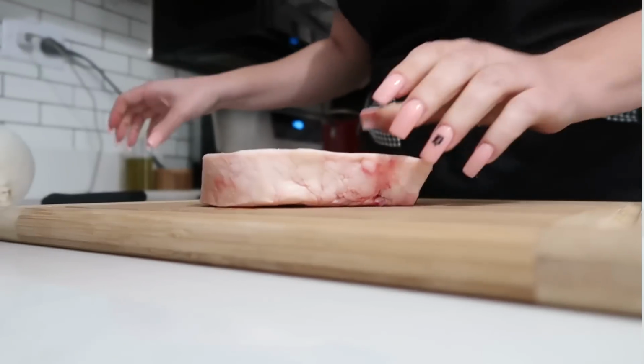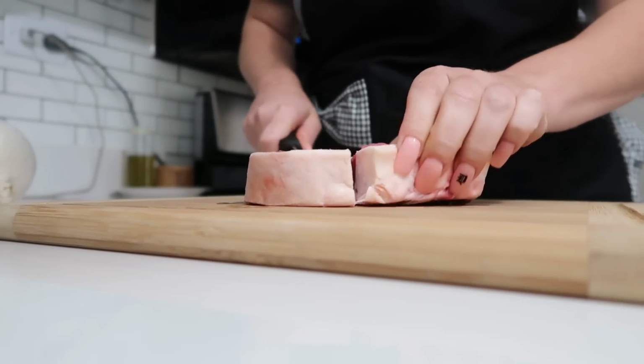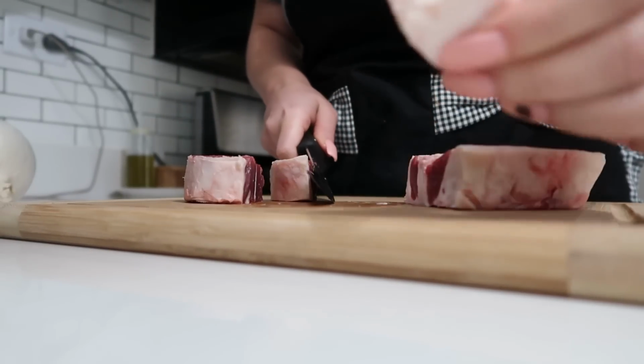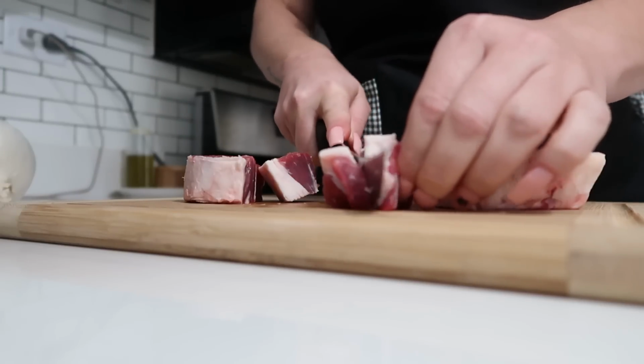All right, so here is that piece of meat, okay? You could opt for a better cut that's probably a little more tender and use that. This does have a little bit of fat in it. You can see all of that right there. I'm going to leave that on there because it gives a really good flavor.